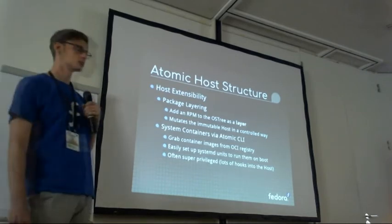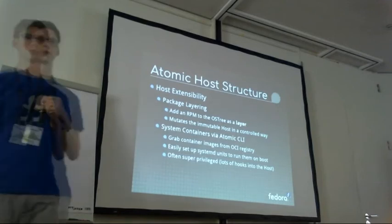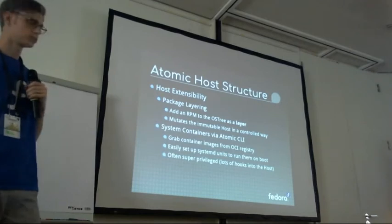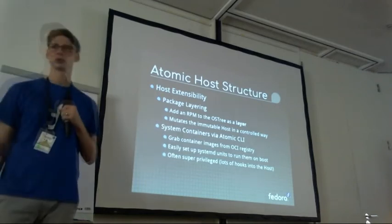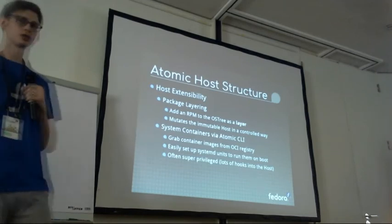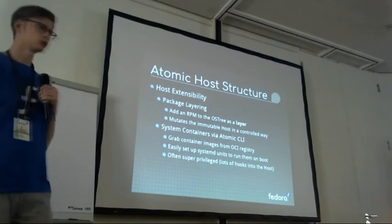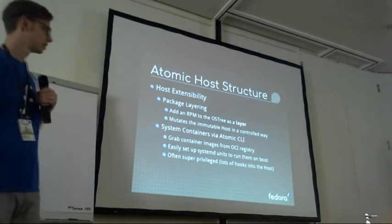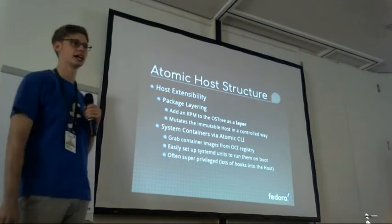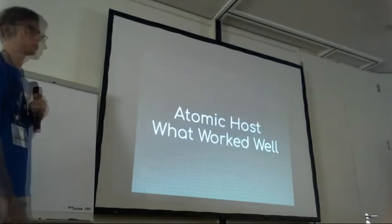What is a system container? It's basically like an OCI image, just how you would have built one using Docker build or Podman build. But Atomic CLI helps you grab that, set up a systemd unit so it'll run on every boot, and also it has hooks for making them super privileged so that it can do the low-level things it needs to do to the host. Is this a good idea? I don't know, probably not. It's too undefined what all those things can do, unfortunately, and it makes it harder to update reliably.